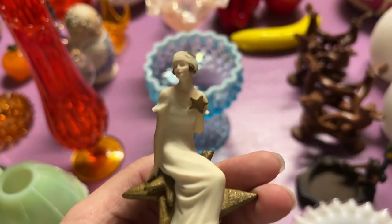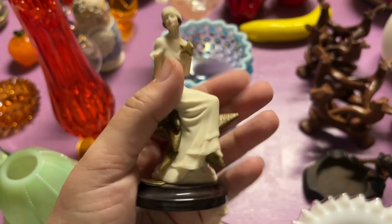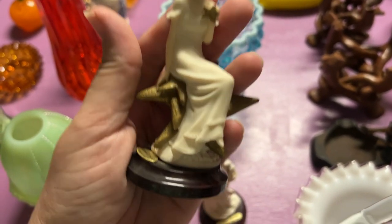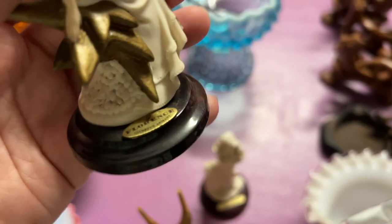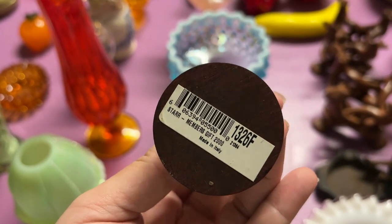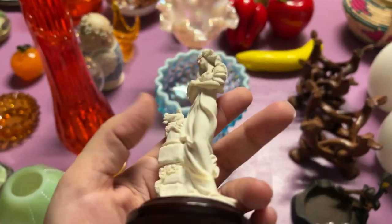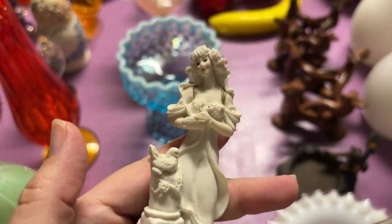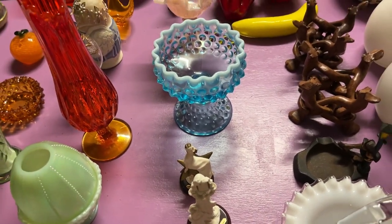So she looks like a flapper, a 1920s flapper. She's called Star. So you'll see the Giuseppe Armani, made in Florence, Italy, and the information from 2000. So we have these two different ones. And this lady is holding birds. So there's that one. I showed you those.